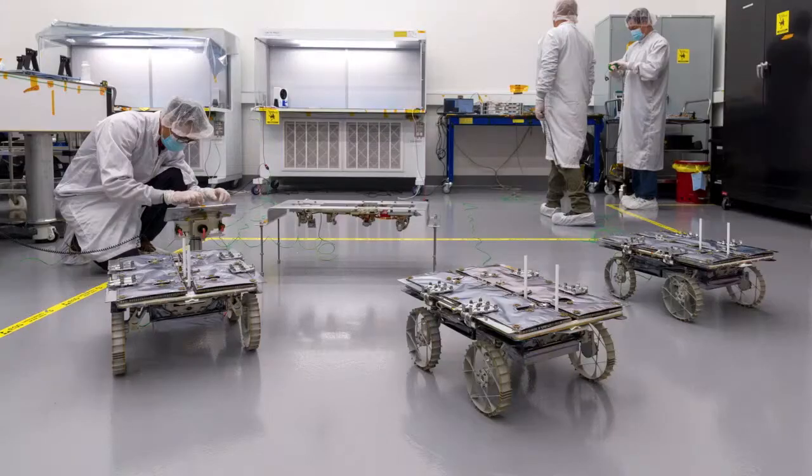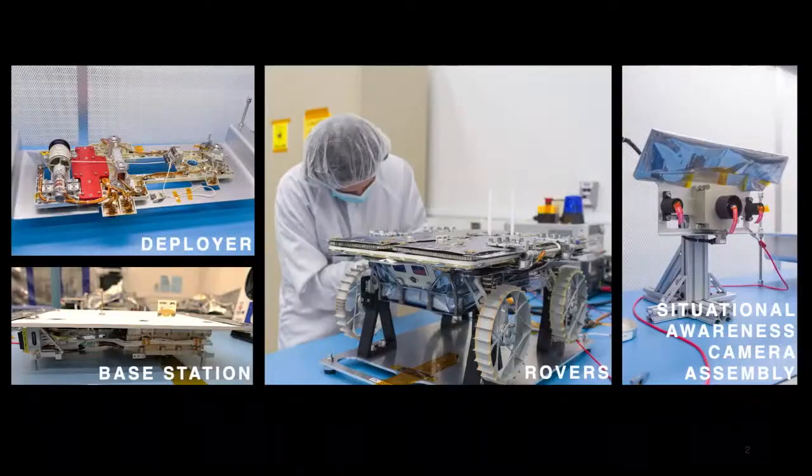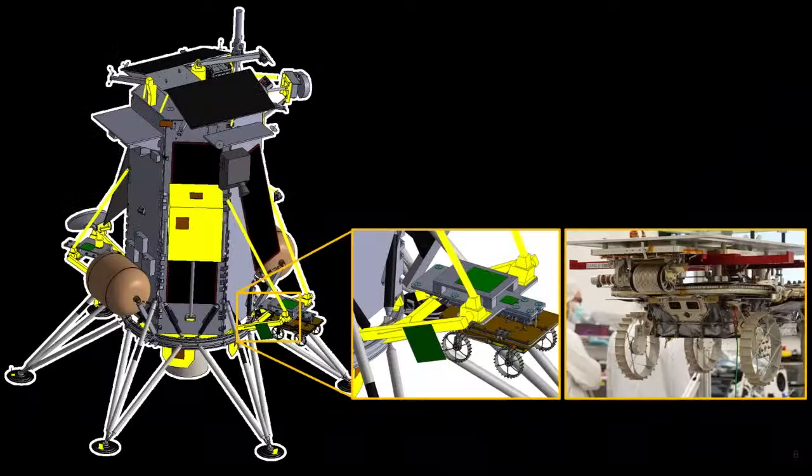If you bring up image 1, you can see a picture of these from our clean room. And on the next slide, you can see they're about the size of a carry-on suitcase. So we have 3 of these mini rovers and a base station that we sent to the moon on a commercial lander provided by Intuitive Machines. You can see a picture of that on slide 6, if you can bring that up. And there's a CAD image of the lander provided by Intuitive Machines. And on the far right, you can see an inset photo of our rover and deployer, the actual flight hardware.